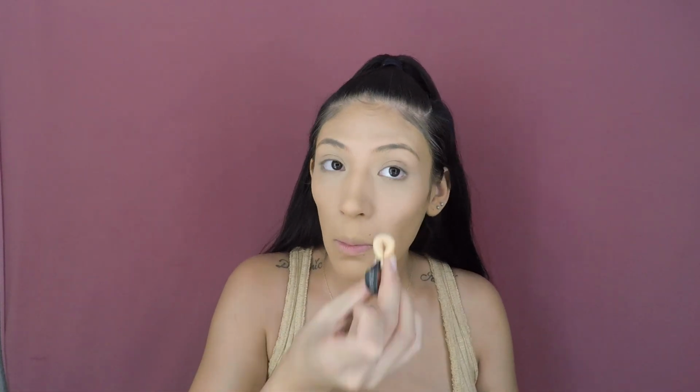When I use the loose powder, I like to bake, and if you don't know what bake means, basically you're just going to get the translucent powder, and let me just show you, okay? I like to use this little powder puff. I like to dip it into the product and put it under my eyes like that. Yes, it's a lot. I want it to look like that because this is the baking method.